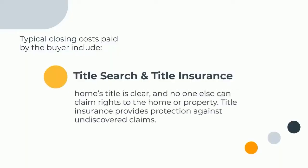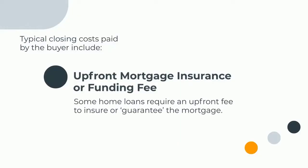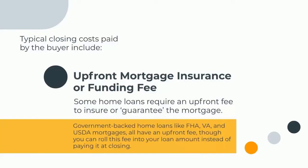Title search and title insurance fees ensure that your new home's title is clear and no one else can claim rights to the home or property. Title insurance provides protection against undiscovered claims. Some home loans require an upfront fee to insure or guarantee the mortgage. Government-backed home loans like FHA, VA, and USDA mortgages all have an upfront fee, though you can roll this fee into your loan amount instead of paying it at closing.